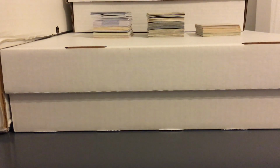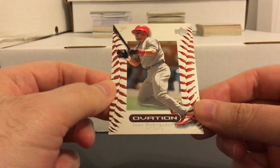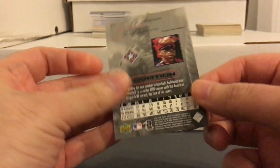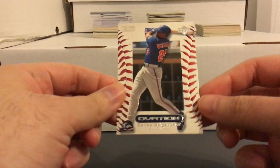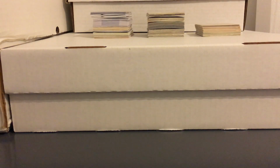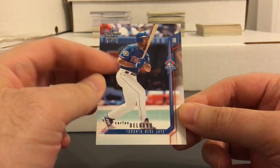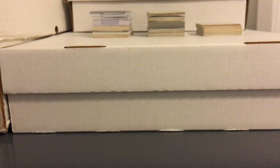Here's some 2000 Ovation. Really liked Ovation for a few years. This was one of my favorite designs. I think 99 Ovation was probably my favorite. Here you have a Carlos Delgado from Ovation. And here we have a few more. Carlos Delgado. Here's the Leaf Rookies and Stars. Mid swing right there. He had a really sweet, quick left-handed swing. Generated a lot of power.